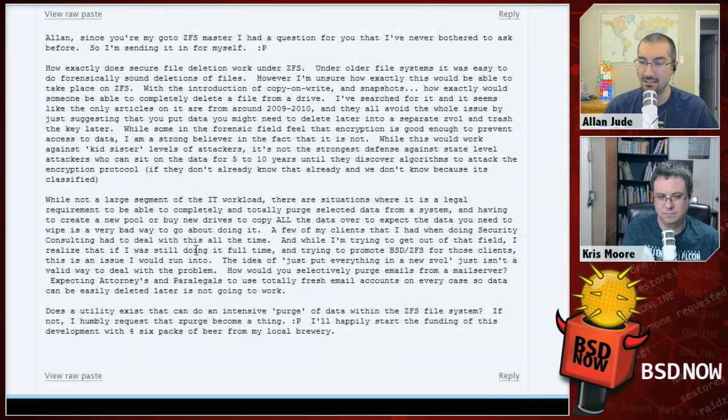I've searched for it, and it seems there's only one article from around 2009 or 2010 suggesting that the only way to avoid the whole issue was to put the file system that's going to have the files that need to be securely erased on a ZVol and have GELI encryption or something between that file system and the ZVol, and just delete the key when you want to destroy the file. And then all the data is not decryptable and problem solved. Of course, that doesn't really give the option to securely delete a file, since you would basically have to destroy the entire file system. So if you have a small number of sensitive files, you could do that. But if you have them mixed in with your other files, that could be problematic.